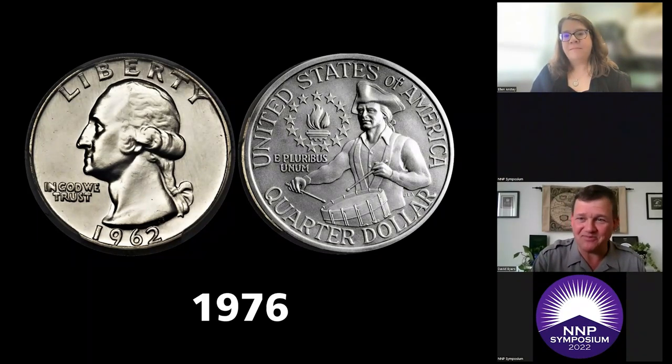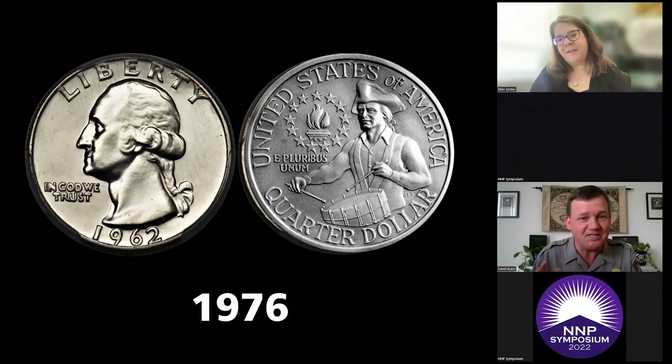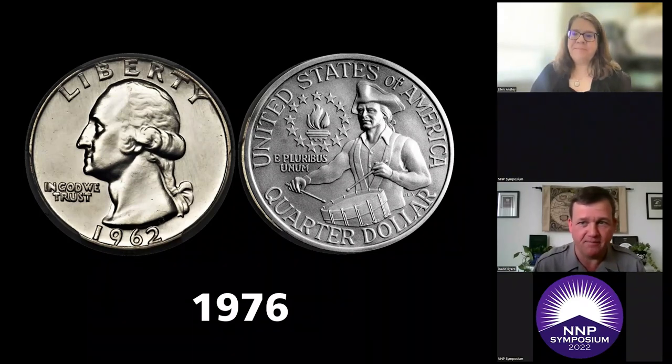It always amazes me how many of these I still run across in change, given the number of them that are pulled out of circulation. Every one I run across, I keep and set aside. But it was a tremendously successful design on the back of the quarter, and just a great idea to think about featuring some different aspect of American life on the back of that quarter. So fast forward a couple of decades later, and partly rooted in the success of this 1976 bicentennial quarter, a new idea comes about for new reverses on the quarter.